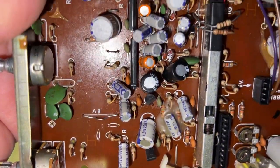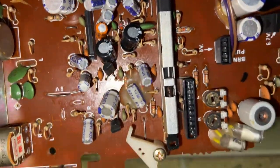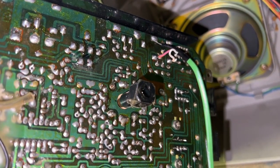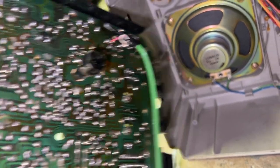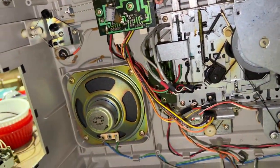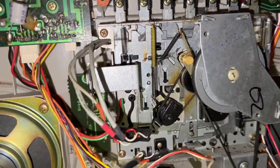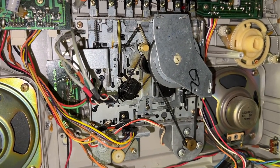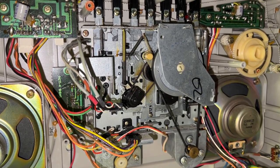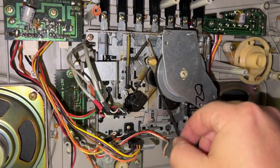But there's nothing wrong with this board. I'm just going to clean the record play switch right there. You can see that's where the tuner slips on. But this is what it looks like now that I have access to the tape deck. I am not familiar with this particular tape transport, but just like all the ones from this era, they're very solidly built. Big heavy flywheel.